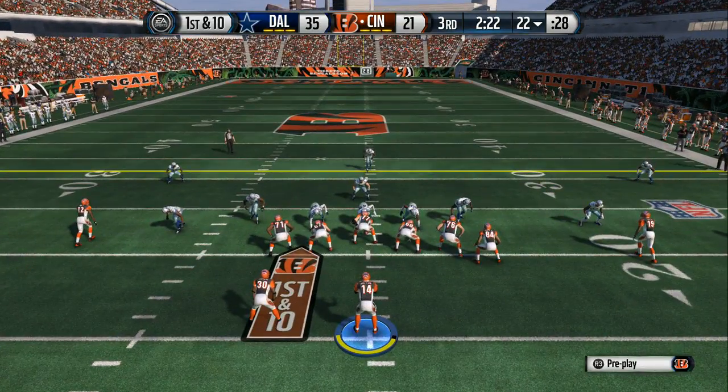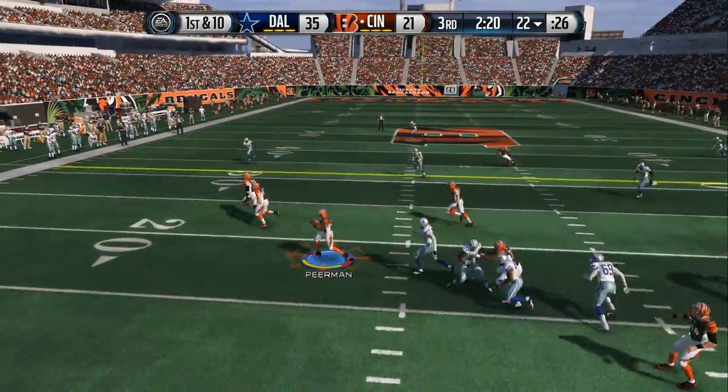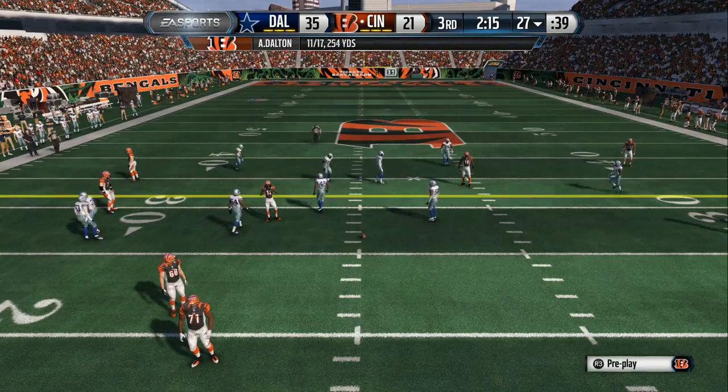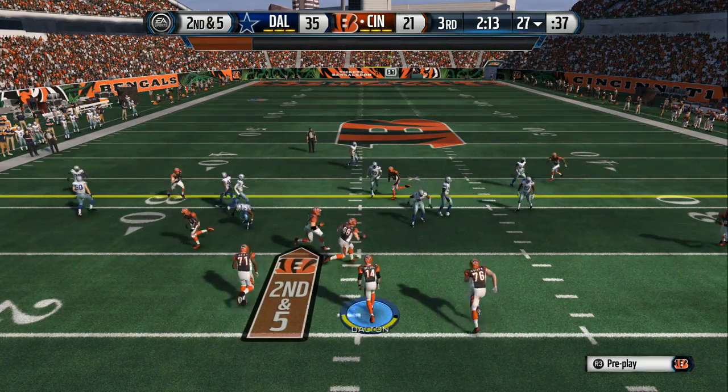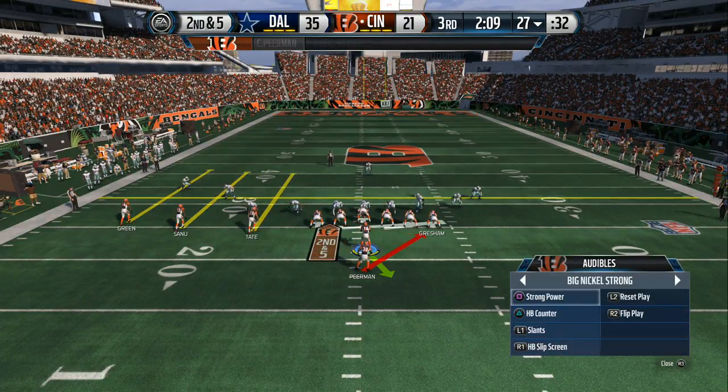Offense lines up here. Set up screen. And that's Lee in on the stop. The pass play was good for 5. Second and 5 coming up. Hurry up, 2-minute offense.